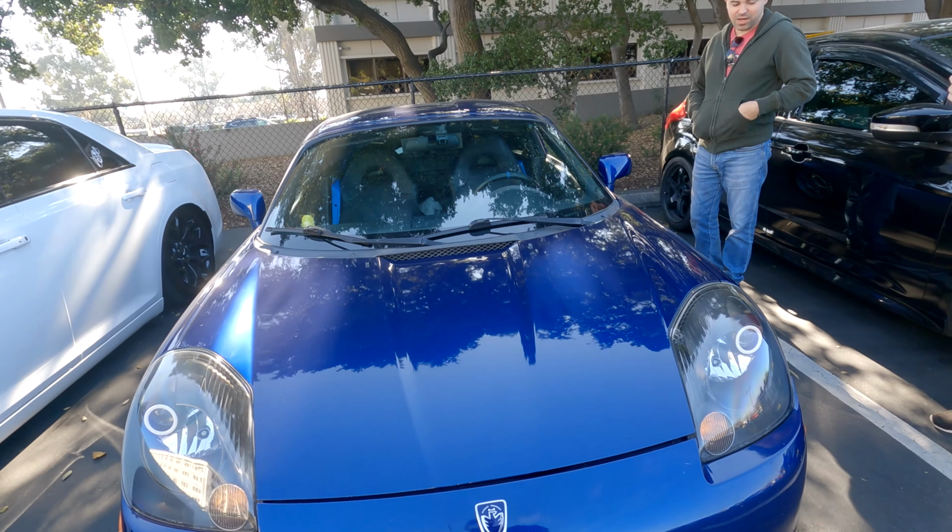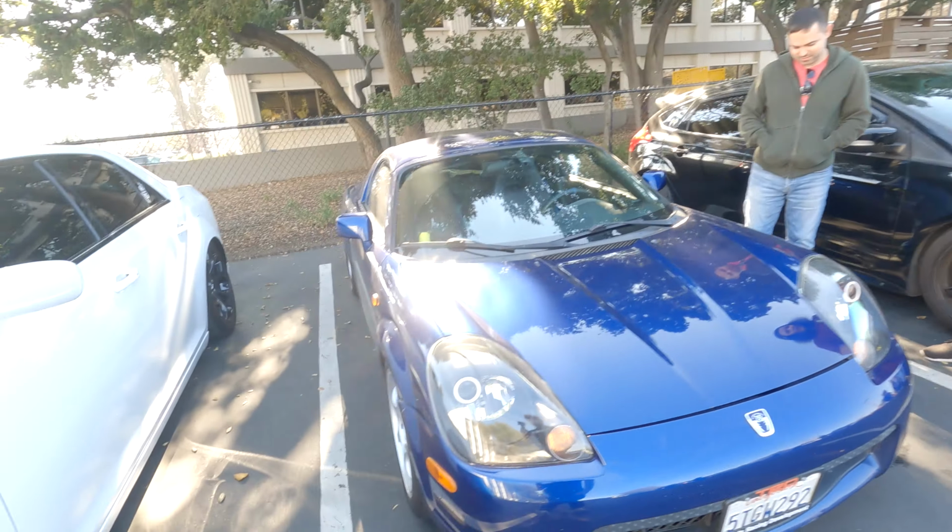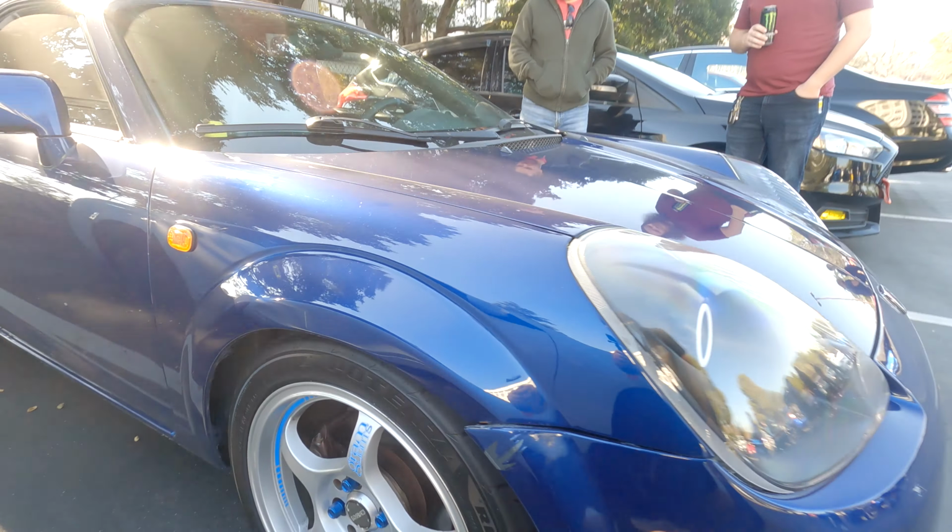Wheels cleaned up surprisingly nice. Oh, I like that they match the wheel and the paint. Yeah. So that looks good. The whole car just kind of came together. I really like it.